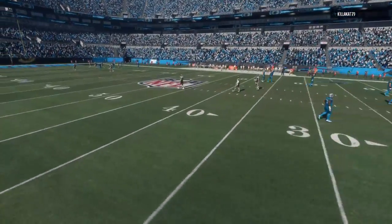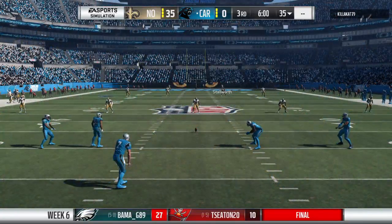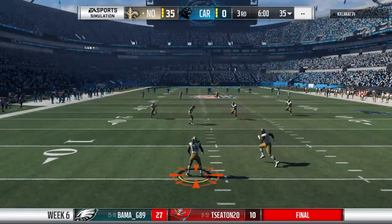As we'll send you down the coast to Orlando, where we check in with our friend Larry Ridley and the EA Sports Halftime Report. Larry? So both teams have their marching orders, and we'll get going again here in quarter number 3.